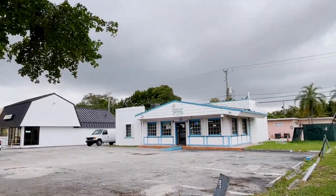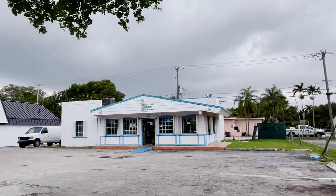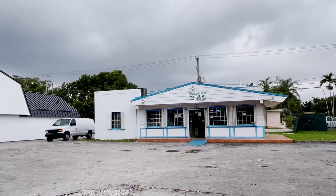Chez Madame Jones restaurant. That's got to be good. In South Florida, when you see a restaurant like that, nine times out of ten, that's delicious.